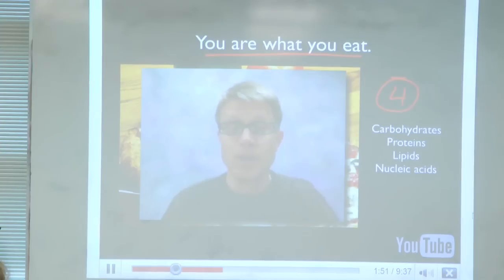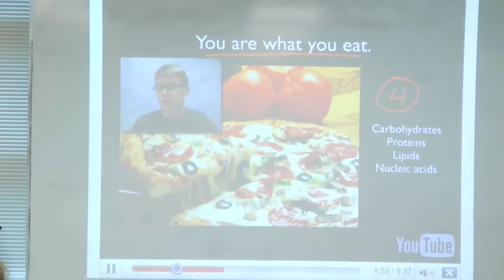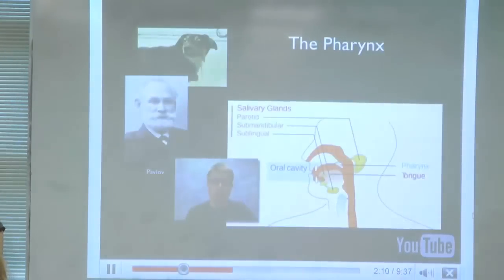And so a good way to see if you understand the digestive system is if we're done with this podcast, I'm going to show this pizza again, could you review each of these four major macromolecules from carbohydrates to proteins, lipids, nucleic acids, where it's digested? And if you have an understanding of where and how it's digested, then you really understand what's going on.